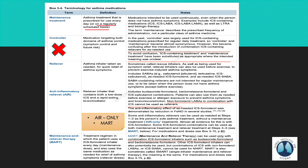Here, the controllers earlier were mostly ICS containing, and to avoid this confusion, this substitution has been done. When we talk about anti-inflammatory reliever, we again want to say that this will be a reliever medicine which will contain not only a rapid-acting bronchodilator but also a low-dose inhaled corticosteroid. So anti-inflammatory relievers will be preferred over SABA alone.